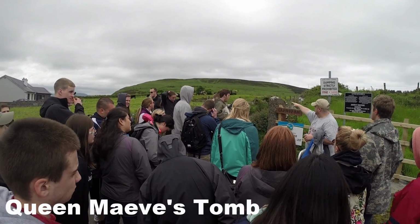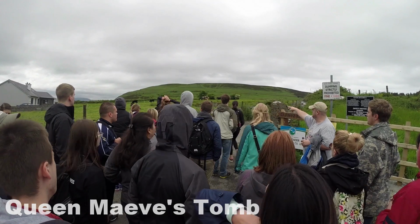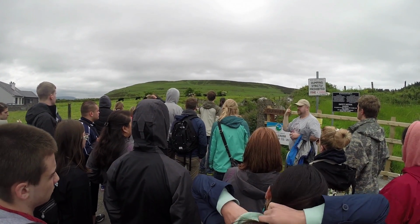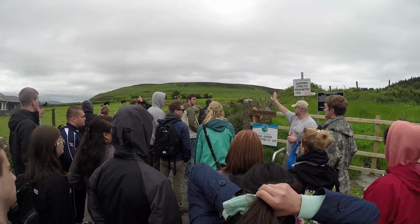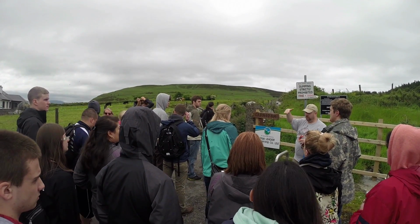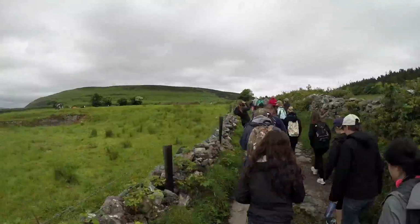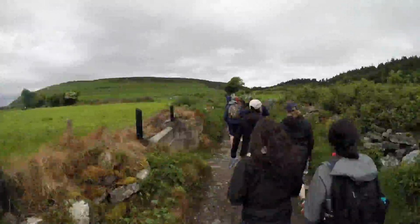Queen Maeve's tomb is 55 meters in diameter by 10 meters high. It is said that the tomb was built for Iron Age Queen Maeve, whose father, the High King of Ireland, gave her Connaught as a gift. In Celtic mythology, Queen Maeve was known as the warrior Queen of Connaught. Unfortunately, the queen had a bad reputation of being unkind to others.